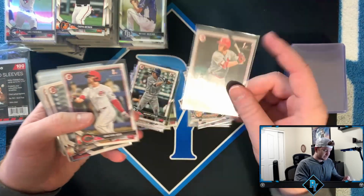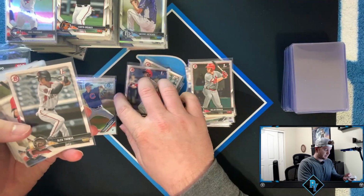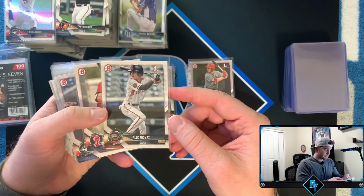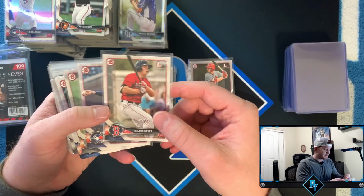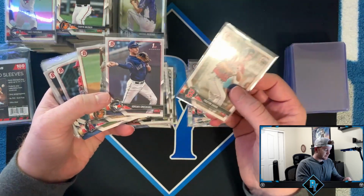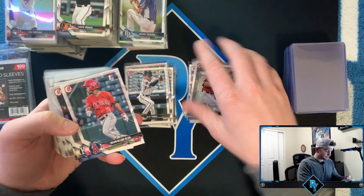Nolan Gorman, awesome. Jonathan India, I was kind of high on him, but his development has been a little slower than I would have hoped for a big college prospect. Alec Thomas for the D-backs, I think he could be decent, but I'm not crazy about him. These are two good ones in a row, three good ones in a row. Grayson Rodriguez, Jordan Groshans, and Tristan Casas. Those are some of my favorite prospects right there.